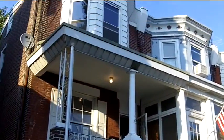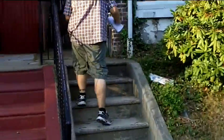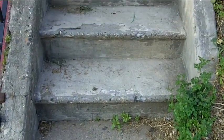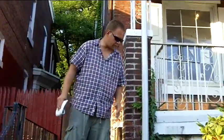So let's go up first here and take a look. First of all, the steps are in pretty rough shape. They need a little skim coat on the steps. If we could do that, that would be the optimal thing to do there. We don't want to rip it out or anything like that.